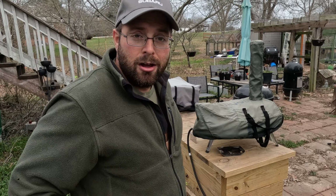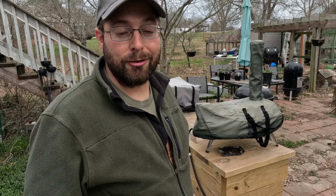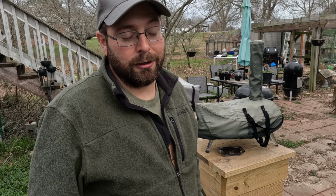Another commonly overlooked variable is accessibility. Often, we'd wish for our gardens to be right outside our back door, easily accessible with water right next to it and some beautiful black fluffy soil. Unfortunately, we can't all have that. I know we sure don't here.